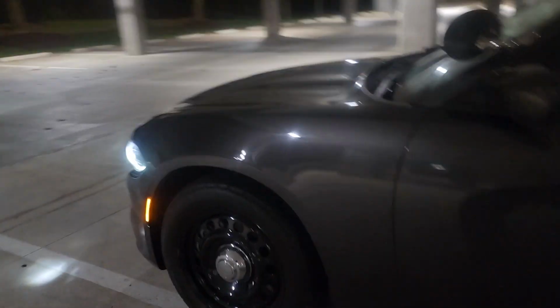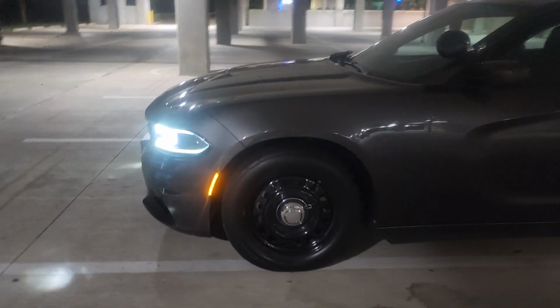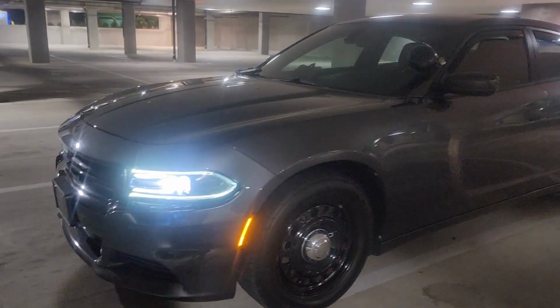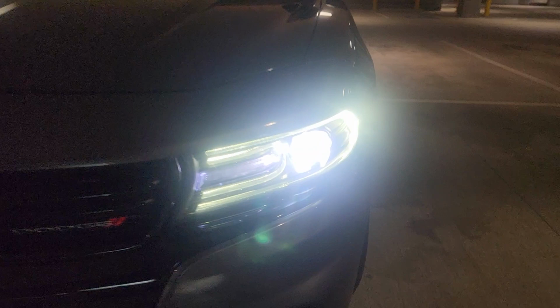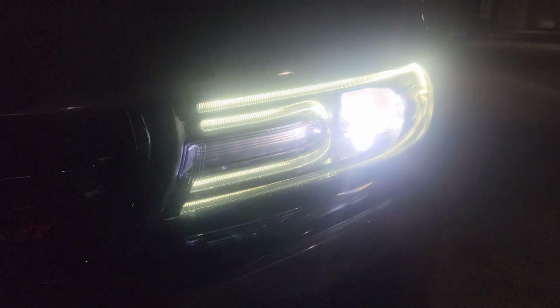We're going to cut the lights on. So, full LED. The double halo. The running lights.